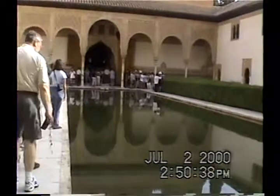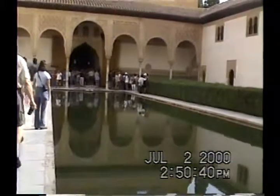All this water comes down from the Sierra Nevada mountains by an aqueduct built by the Arabs in the Middle Ages, and is still in use. All these fountains and spouts are still working by gravity since the time of the Arabs. You know, the rooms on the second floor around the patio were the residence of the women.